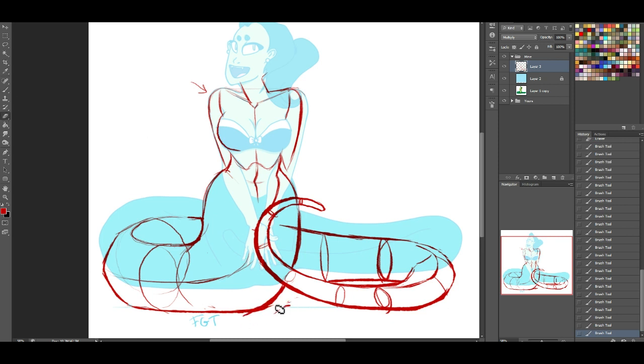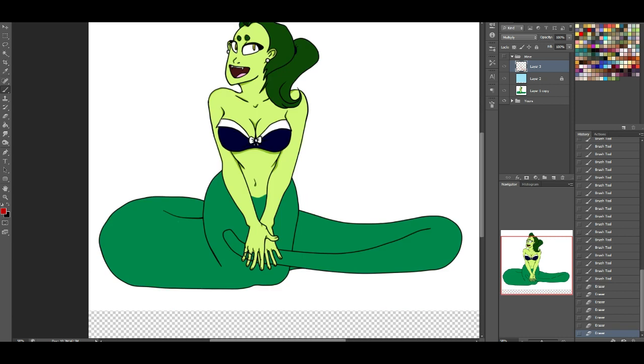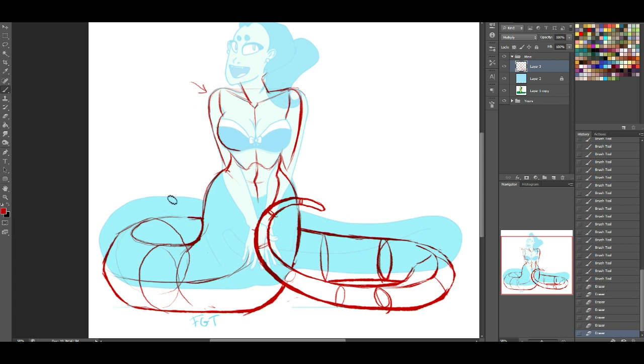Another thing that would really help to sell this. Also, I made her tail a little longer so that it doesn't end inside her silhouette. I wanted the tail to stick out a little bit so you can see the end of her tail. Like it reads a little, oh wow.